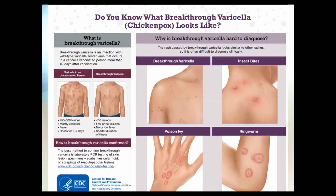Breakthrough disease can result from several different factors. This can include interference of virus replication from circulating antibodies, like when the vaccine was given too young, younger than 12 months of age, or they received an MMR a week earlier and then varicella. We know live vaccines have to be spaced 28 days apart unless given on the same day.